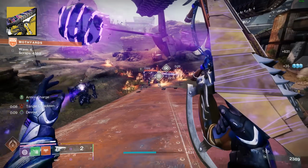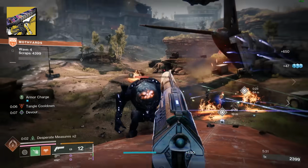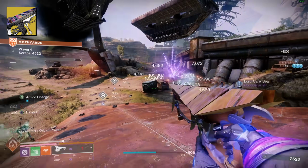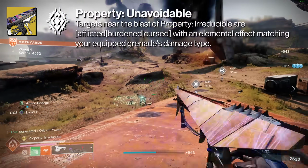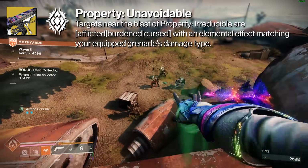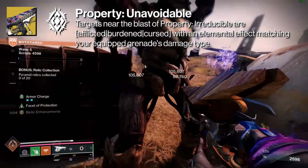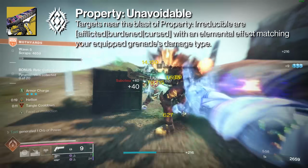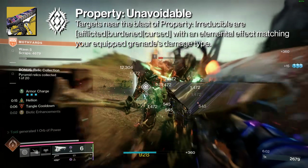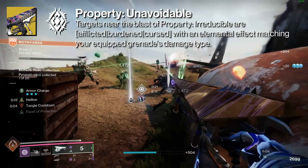This is the same weapon we've had for the past 6 months, which takes us into its new functionality and the synergies that arrive with the catalyst. And the catalyst reads, targets near the blast of Property Irreducible are afflicted with an elemental effect matching your equipped grenade's damage type. And I love the name of the perk that this exotic catalyst grants. It's called Property Unavoidable. Oh, that's the final shape stuff right there.